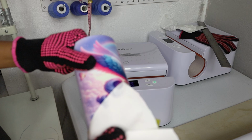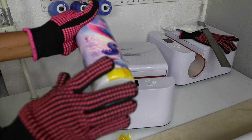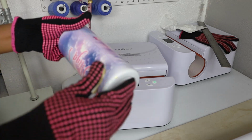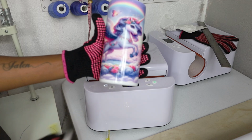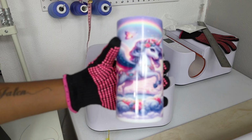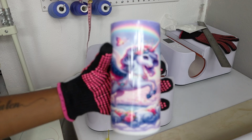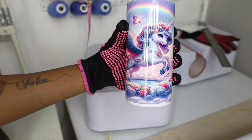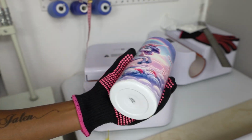380 for 180 seconds, 2 rotations. Ah, it's burning my hands. Oh, it burns. Y'all, it came out amazing. Oh my gosh, it looks amazing. It looks great. This is a 16 ounce PYD tumbler on Amazon. I bought it for like 40 bucks.